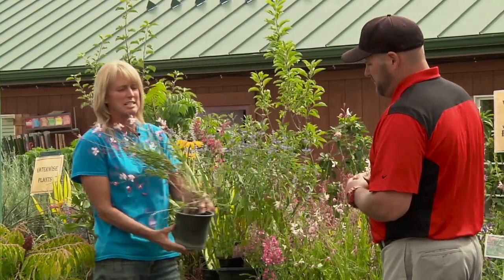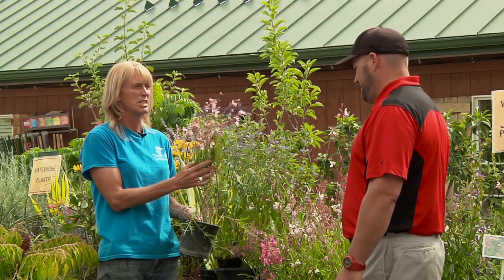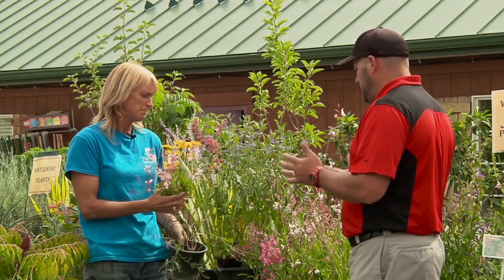Right. Another great example is this Gaura. This one's looking a little spindly because it needs to be in the ground, but it forms a really beautiful mound. And these flowers will just bloom all summer long, and they are just covered with butterflies, bees, and hummingbirds all summer. Do you have to do a lot of maintenance on these?